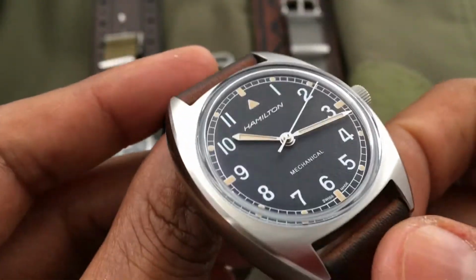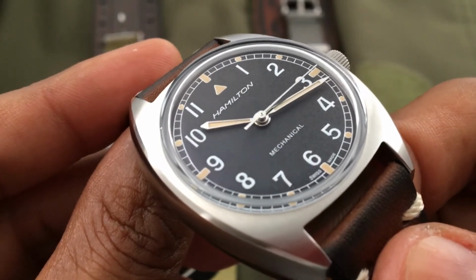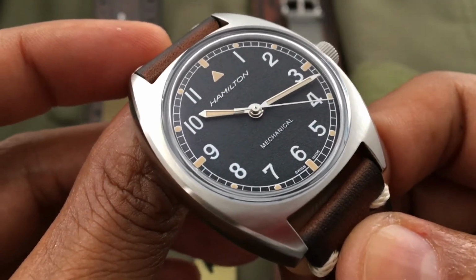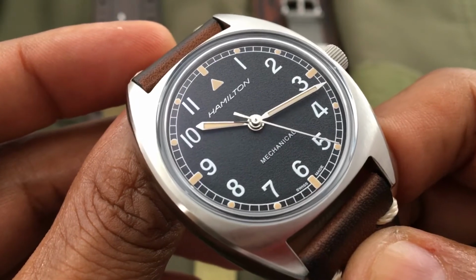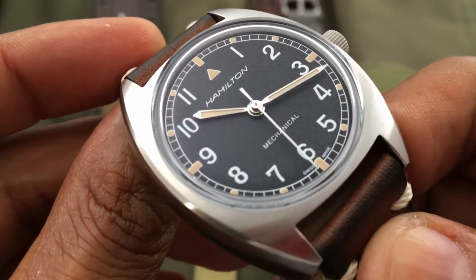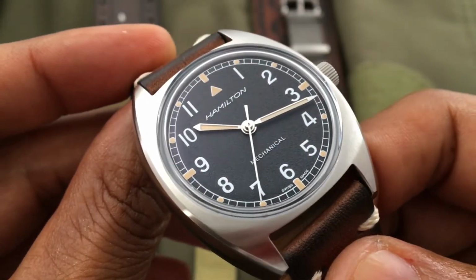And now the beige lume. Many have referred to it as faux vintage lume. I get it, and I see it too. But when I first saw this watch, that's not what I saw. I saw a watch with the right colors to make it its most legible and handsome. The black, white, beige palette works exceptionally well. Unfortunately, the lume's not long lasting.